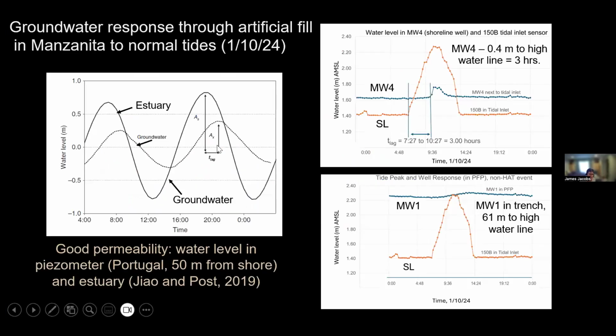I also looked at the response within the actual wells between my tide gauge and a well that was not that far away, only 0.4 meters from the high water line. So it's very close to the tidal channel. The tide gauge is shown in the upper right here, and it peaks. At this point, the peaks are pretty similar, but the starting point is different. So for MW4, there's almost 3 hours lag time between the start of the rise of the tide and when it actually goes into the well.